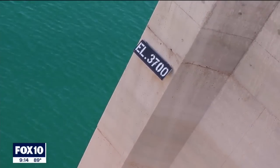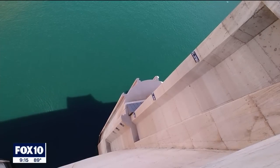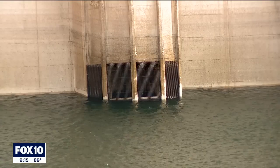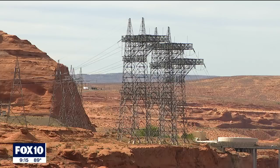Elevation markers on the side of the dam stop 100 feet above where the water sits now. The last time we were at this elevation, we were filling, so this is quite a unique situation that we're in. 32 feet lower, and the elevation will hit 3,490. That's the lowest it can be before the dam no longer generates power. Right now, it produces power for up to 6 million people, but that's in jeopardy.